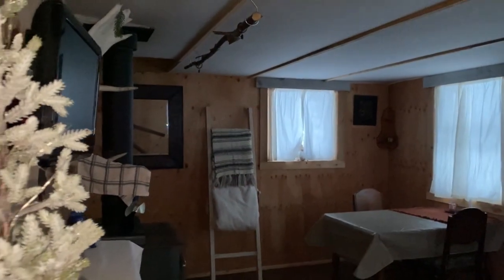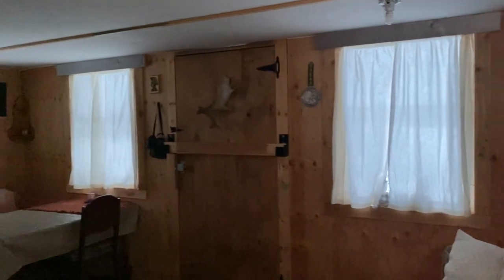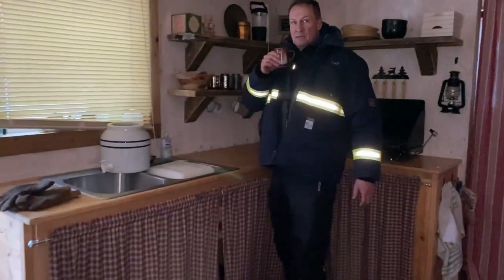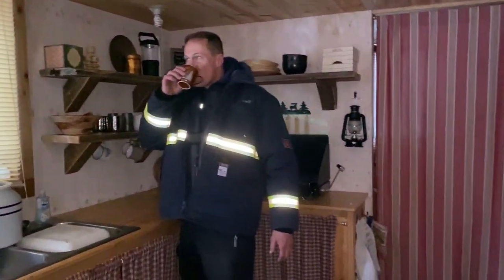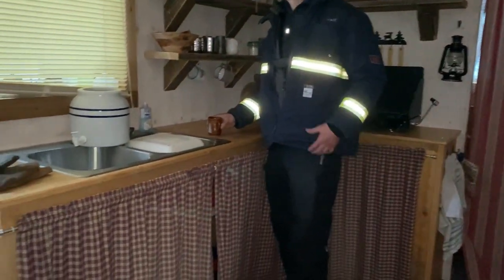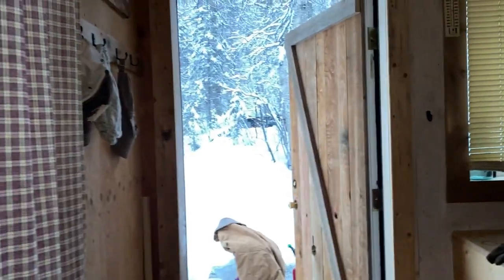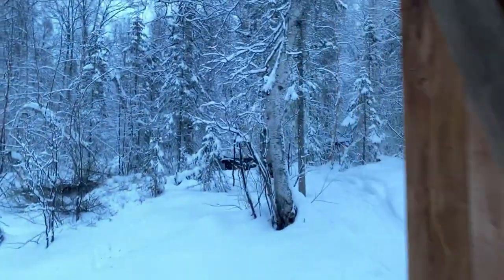Well, it's that time again. We have to head home. We got everything cleaned up. And my tea. Finish a tea and then we are out of here. Yeah, it's always sad, isn't it? It is. But at least it will be a nice ride. It's really pretty outside.